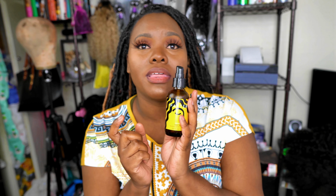So the oil I definitely will keep using on not only my hair but my kids' hair as well. My kids benefit the most from this hair oil more than me. The hair oil is fine, but I probably need a different leave-in and then put my hair oil on top of that.